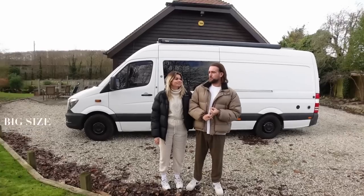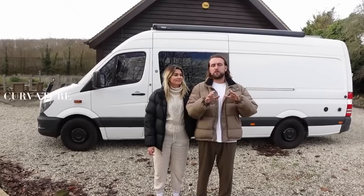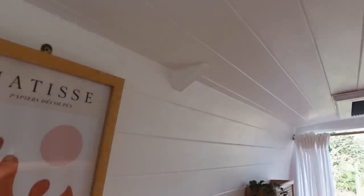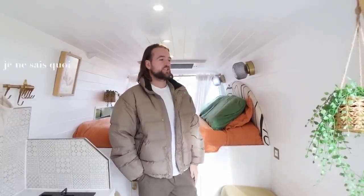The size of it is really important to us. Mercedes have a really reliable track record, and we love the curvature that comes with this van shape. So we have tried to maintain the curvature using this tongue and groove on all of the walls and ceiling in the camper van, and we think it adds a really nice dimension to the van, particularly when everything's closed up. Adds a little bit of extra je ne sais quoi.